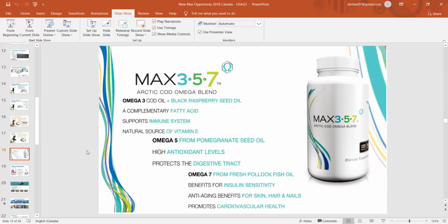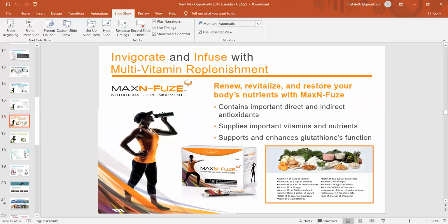And again, it has a turmeric root extract in it, green tea extract, broccoli seed extract. This is very important for inflammation in the body. So we have to understand that Max Infuse is not just a regular multivitamin that you would find. It actually impacts your cells to the point that it's building up the glutathione to fight many different things.